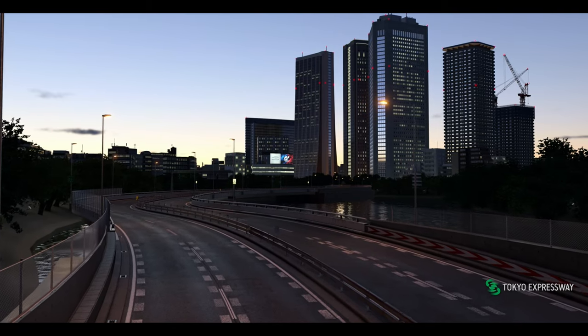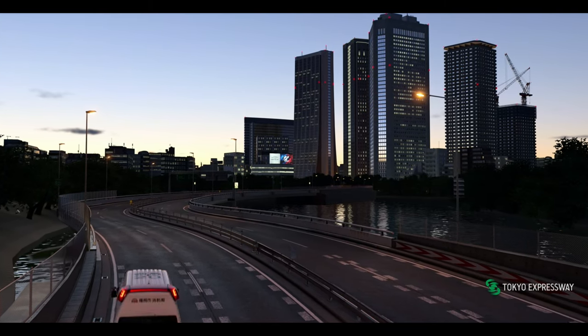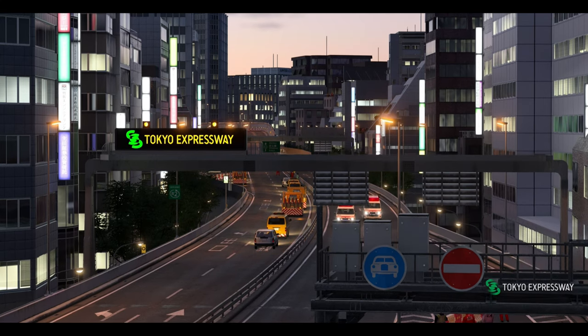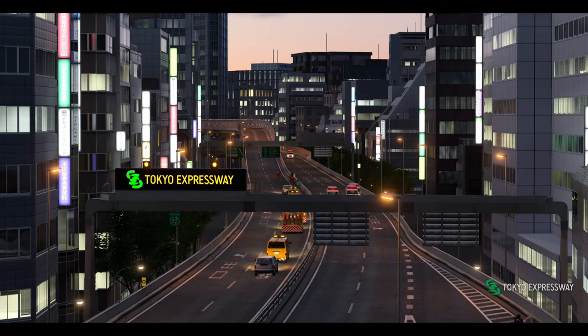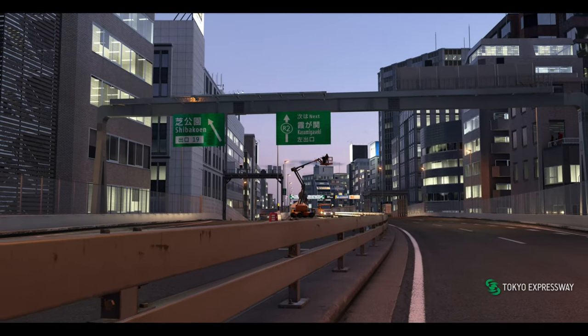I'll put a few laps of how I managed fuel and tyres for this car near the end of the video. This will unlock the final reward, which is a 6-star car roulette ticket. So some fairly decent rewards this week, on top of the normal race payouts.